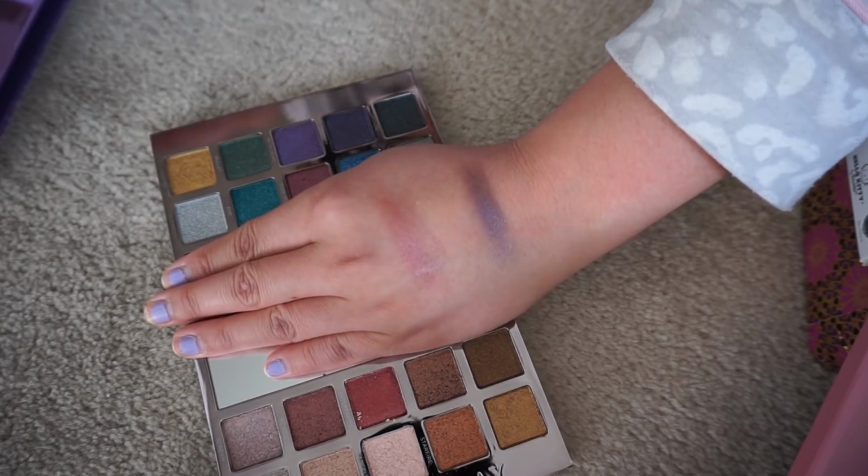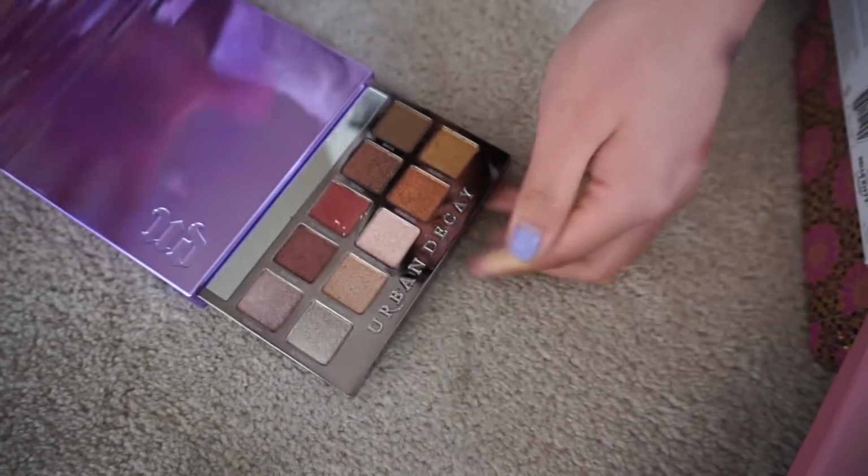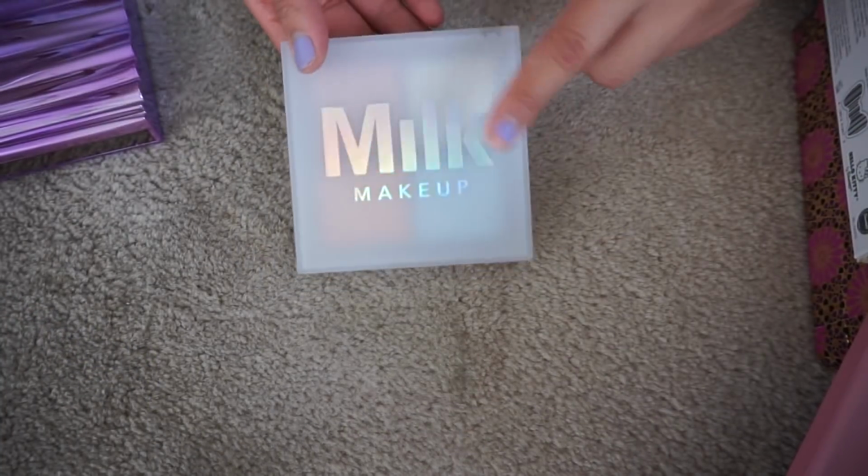Actually, they're all shimmery, but I don't mind. I like shimmery shadows. I like matte shadows. I like everybody. Everyone is equal. Okay, this again is more of a face palette, but I do use it sometimes as an eyeshadow topper.